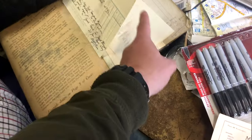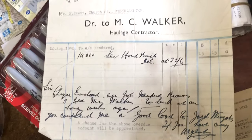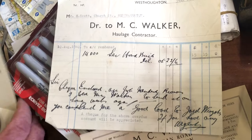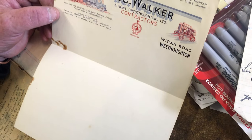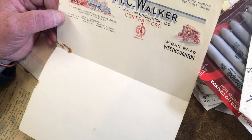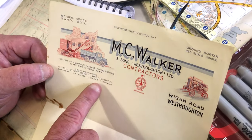I mean, even that is 1940. Haulage contractor. Wow. Public Way, Bridge, Church Street. That's this place. Right. So you would have come in on the cobbles. Matthew Charles Walker, Leslie Walker, Marion Haywood.